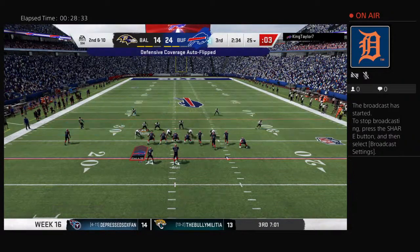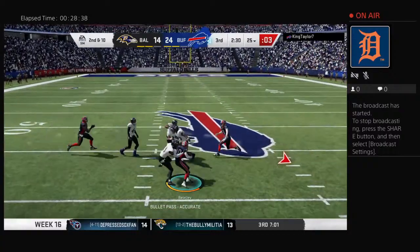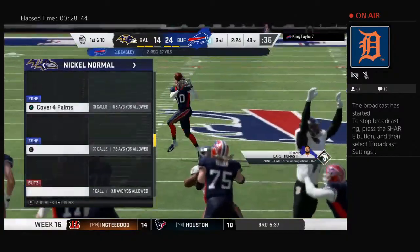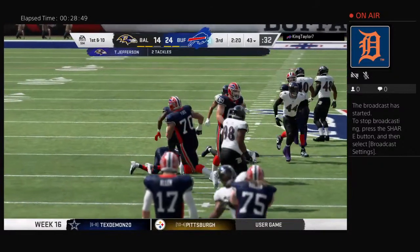Throwing on 2nd down. Allen. And this one caught by Beasley. And they get him down, but not before he takes it across the 40-yard line. That one good for a 1st down pickup of 18 yards.